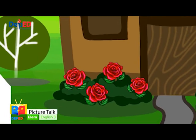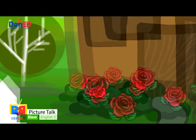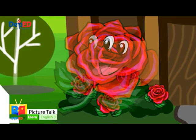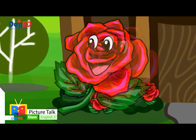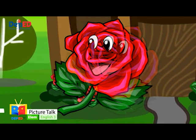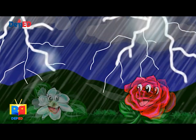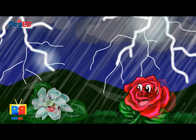Days went by. Rose was busy flaunting her flowers and eventually became arrogant. She claimed herself to be the most expensive and the most beautiful flower in the land. However, a storm came. Heavy rain poured and did not stop the whole day and night.